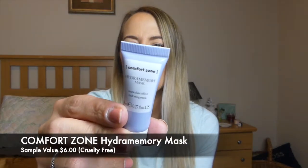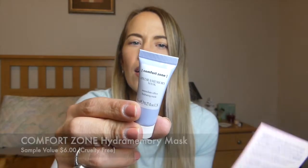Okay, moving right along, the next thing I'm going to pull out is from Comfort Zone, which is cruelty-free. This is the Hydra Memory Mask, Immediate Effect Hydrating Mask. There's the packaging. I've tried a couple things from them. I know I've tried a face wash and maybe a moisturizer. I'm not the hugest fan of the way this stuff smells. It's very perfumey, at least the things that I've tried. And I just don't really care for that with my skincare. I'm not into perfume scented things, you know what I mean? Really heavy scented things.